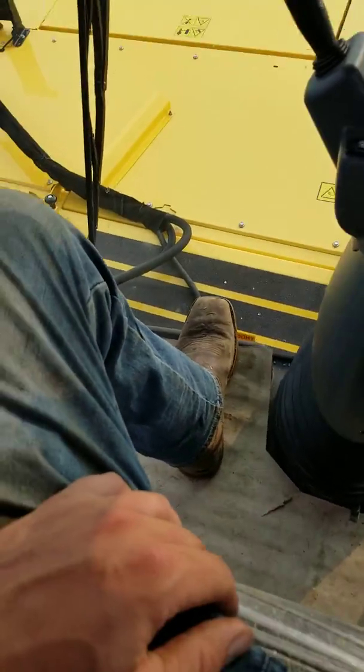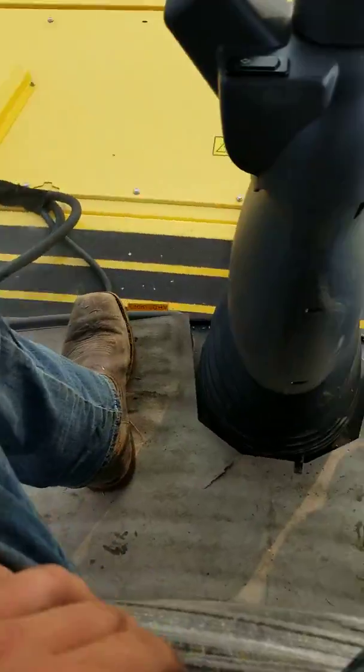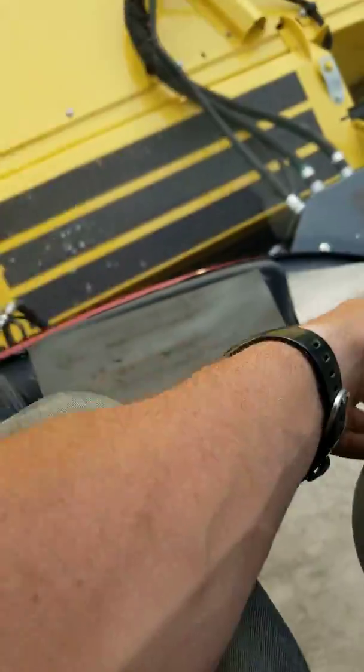Now when I'm combining corn and soybeans, I always had my foot propped up on the glass because I wanted that angle on my feet. And New Holland fixed that problem for me. What do you think, New Holland?